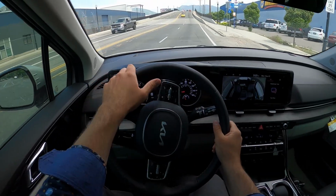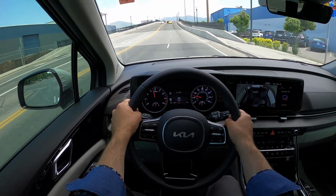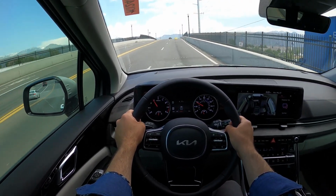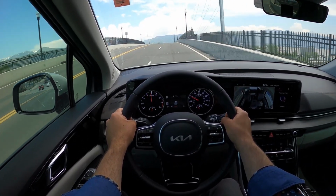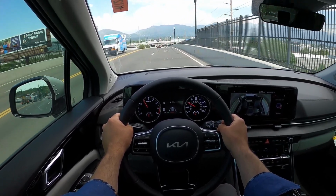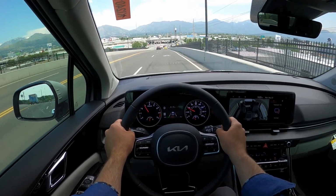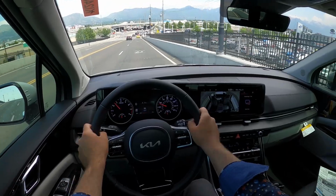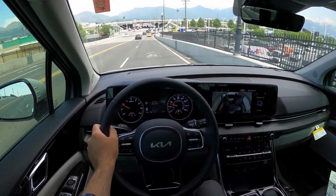We are in sport mode. Not bad for a minivan. It's not, I wouldn't call it quick by any means. But, I mean, it moves. Again, minivans are not about acceleration, despite the way that some people drive their minivans.